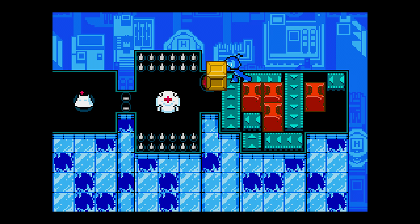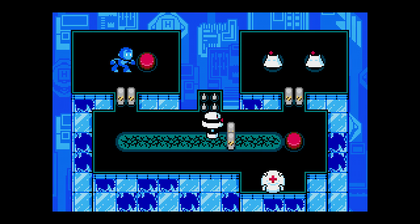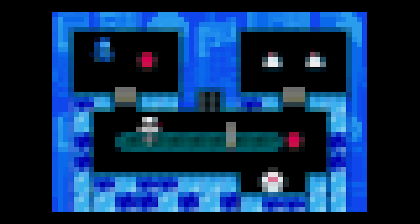The concept itself is kind of interesting. The whole idea of dying is a good thing. So there we go. We killed the medic bot and we can progress through the next level. So there you go. That's basically this game.